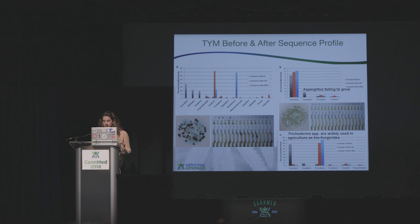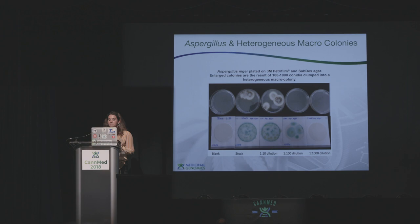Aspergillus grows as heterogeneous macrocolonies, and that's a fancy word for it grows in these clumps. Clumps of conidia that can be hundreds to thousands of filamentous growth packing together. So instead of it forming nice single colonies like you're used to seeing on a bacterial plate, they grow in these hamburger type clumps. So you look at this and you could count, okay, that one, maybe there's three growing there.